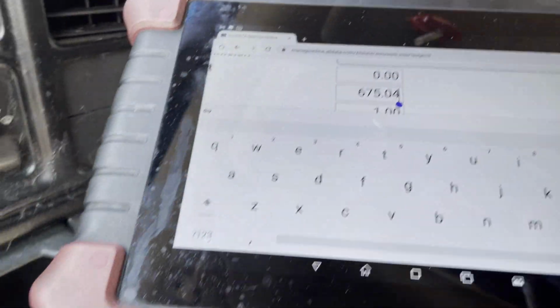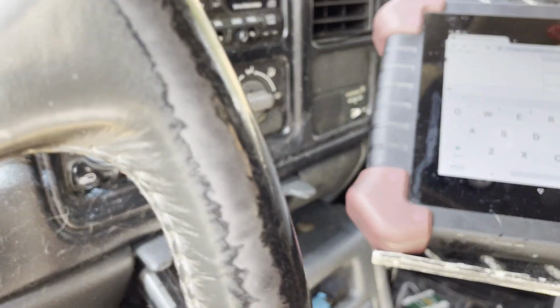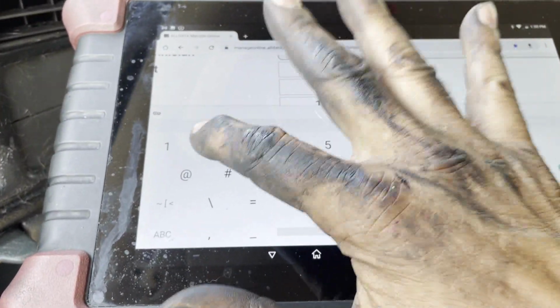So let me go ahead and put it up, because I don't mark up parts. I don't mark up parts, so it'll be $324. So you put in your $324.